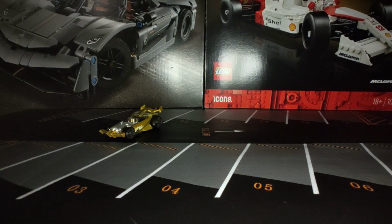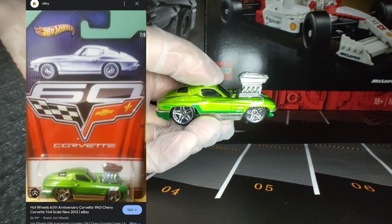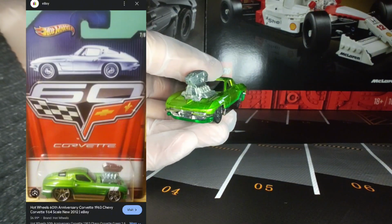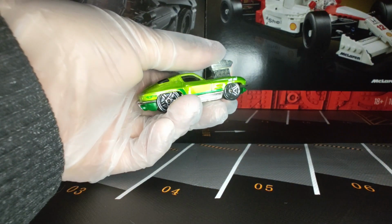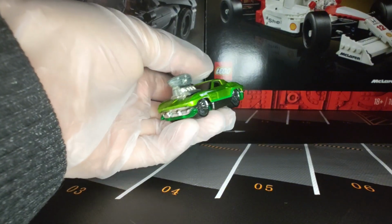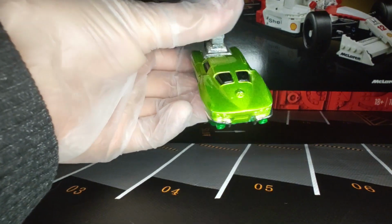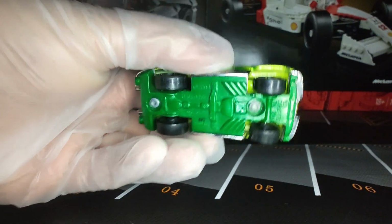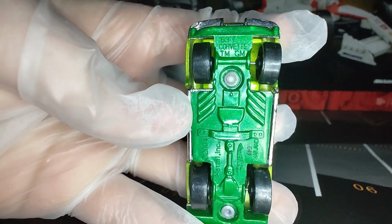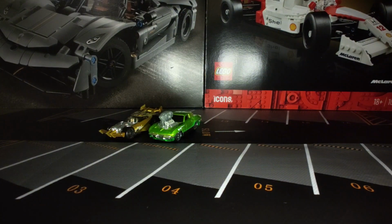Then we are gonna jump from 2007 to 2012 actually, with the 1963 Chevrolet Corvette in this tuned version from the 60th anniversary. Was it a Silver Lines pack? I think this model is from the 60th anniversary series, and this one looks surprisingly good shape. The '63 Corvette. Okay, really nice one.